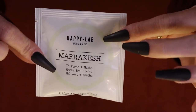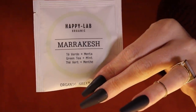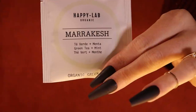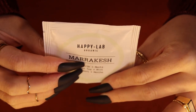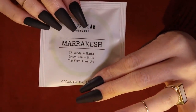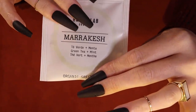First tea is the first one that I noticed. Happy Lab. Okay, let me see. Marrakesh Sips by Happy Lab. Okay, so the tea is called Marrakesh and the company is Happy Lab Organic. So it contains green tea, mint, pennyroyal, jasmine flower, and sunflower. Okay, interesting. Contains caffeine, an aromatic and invigorating green tea blended with mint, jasmine, and a bright burst of sunflower. This healthful tea is ideal for drinking during the morning or in the afternoon.